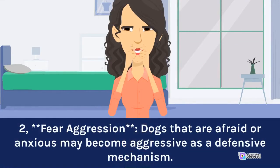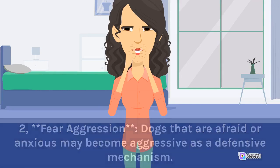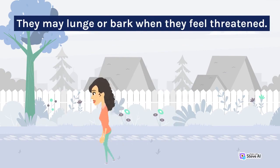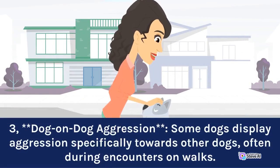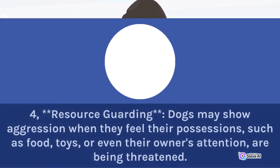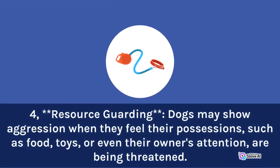2. Fear aggression. Dogs that are afraid or anxious may become aggressive as a defensive mechanism. They may lunge or bark when they feel threatened. 3. Dog-on-dog aggression. Some dogs display aggression specifically towards other dogs, often during encounters on walks. 4. Resource guarding. Dogs may show aggression when they feel their possessions, such as food, toys, or even their owner's attention, are being threatened.